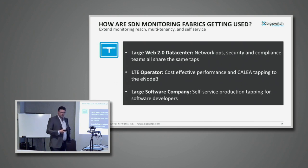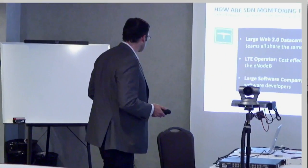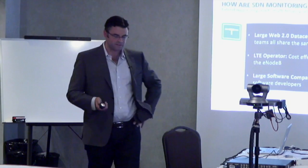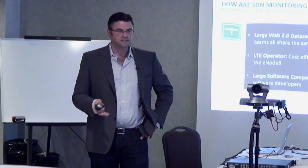The third thing I want you to look at as we go through these is something the team here has done very well: insert the entire idea of multi-tenancy. You see this very strongly across all of our product lines and what multi-tenant operations means. We're going to dive into a demo in about 2 seconds where I'll show you exactly what this looks like to operate. If we look at how people are using it, we have a large Web 2.0 data center. In the design they're working on, they have 3 teams that all need to share the same set of taps.